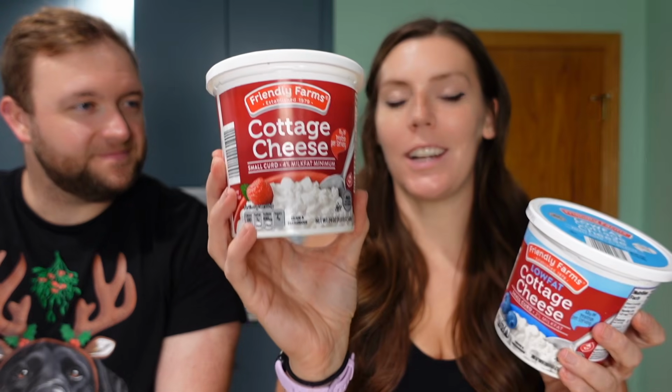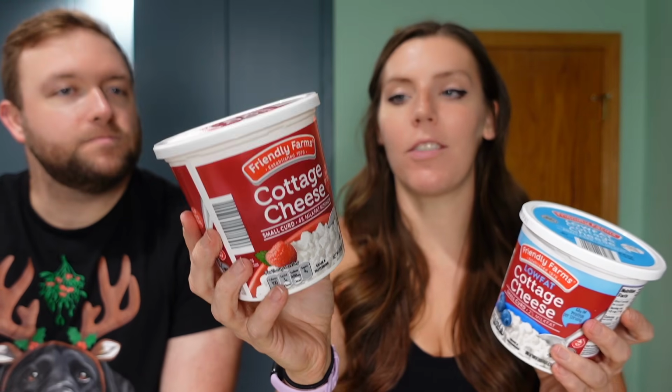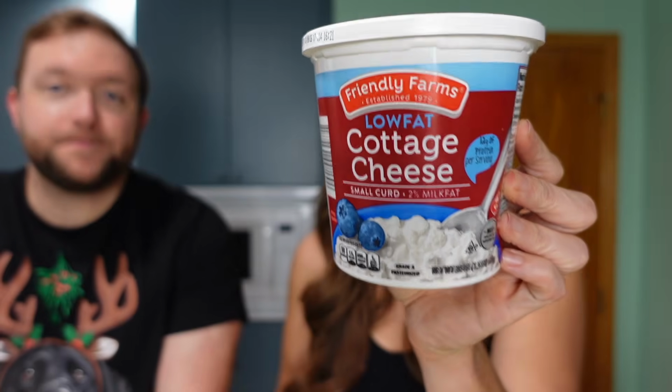So this is 4%. It is 4 points for the serving of a half cup on WeightWatchers. This is 2%. It's 2 points for the serving on WeightWatchers. And I think for one recipe, we'll for sure use this one. The other 2, I need a cup, so I might have to do half and half and see. Anyway, we'll get there when we do.